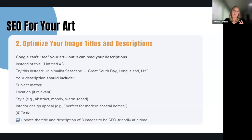Number 2, optimize your image titles and descriptions. Google cannot see your art. Let me repeat that. Google does not see your art, but what it does see is your titles and description. Now, just think about some of the things that you have in your portfolios right now that are very limiting, right? So instead of using "Untitled Number 3," nobody is searching "Untitled Number 3." I'm telling you right now.